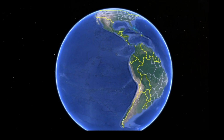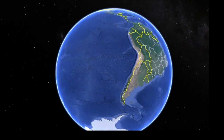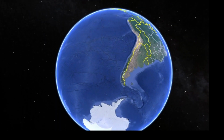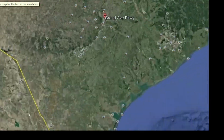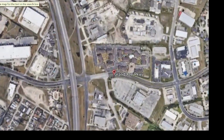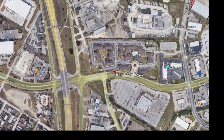In today's video, we are testing a new roadway for noise pollution. It's located in North Austin and it's called Grand Avenue Parkway. How loud is this roadway? Let's find out.